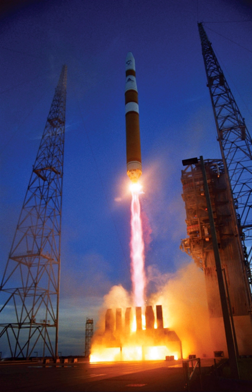On the Heavy variant, the main CBC's engine throttles down to 58% rated thrust around 50 seconds after liftoff, while the strap-on CBCs remain at 102%.